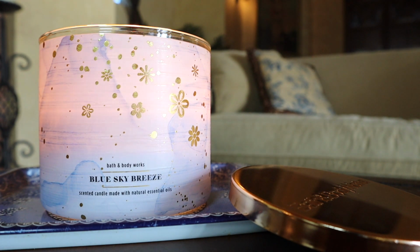So if you like any of those fragrances, check this out. Otherwise, there's really nothing else to say about it. It's not groundbreaking. It's just another run-of-the-mill, dime-a-dozen, linen, crisp, clean fragrance, and that's what you get with Blue Sky Breeze. And that's pretty much it.